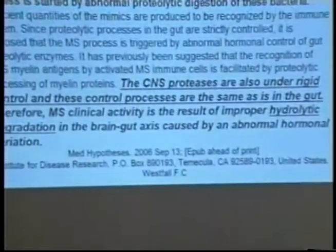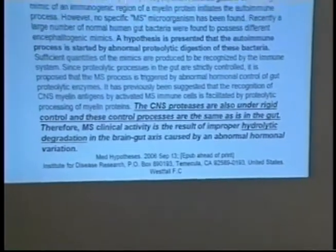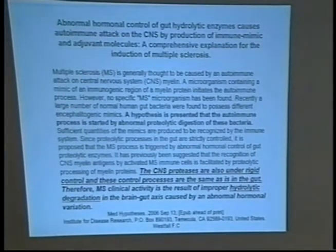So therefore, MS clinical activity is a result of improper hydrolytic breakdown in the brain-gut axis caused by an abnormal hormone variation. So it very well could be just as simple as a digestive problem. It's not uncommon to see autoimmune diseases, and there are a lot of autoimmune diseases caused by wheat allergies, or non-tropical sprue. The protein from wheat can also cause calcification in the pineal gland, which has to do with melatonin and daylight, and they've also had sclerosing of the nerves. So MS could very well be related to an abnormal breakdown of protein from wheat. I thought that was interesting.